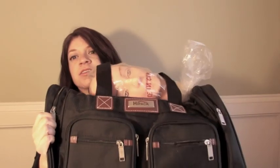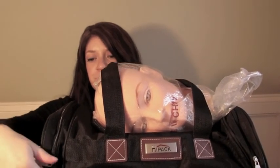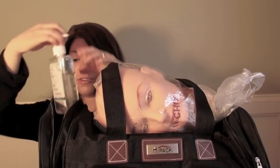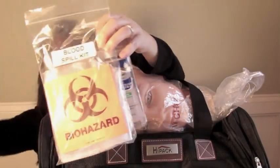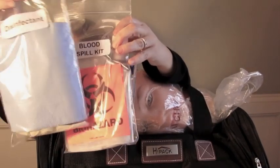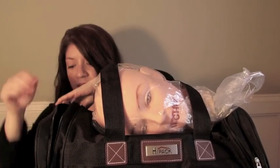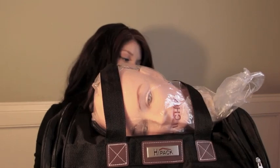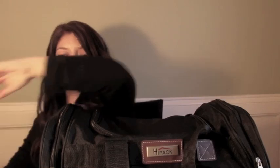So one quick thing, I'm just going to show you a little bit of the kit, just so you kind of see what mine looked like. It has the doll head for the procedures, and then you kind of get like hand sanitizer, you get your blood spill kit, and then you get your disinfectant. So those are the things that come in there, and you want to keep those in a place that you can get to easily.